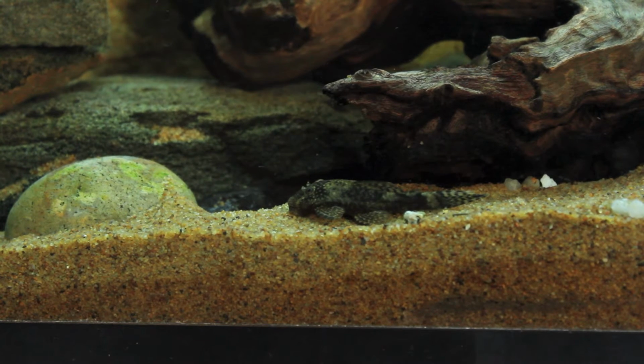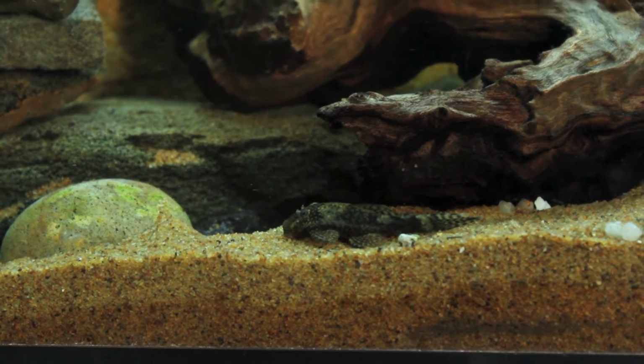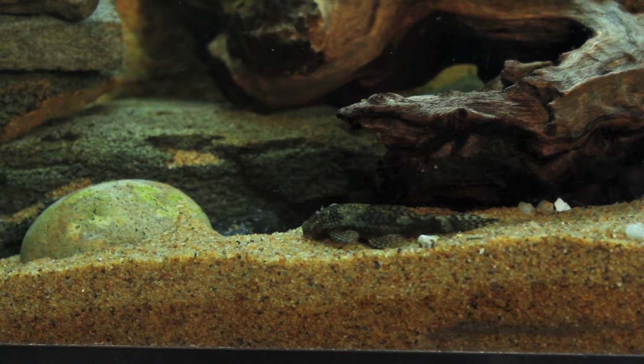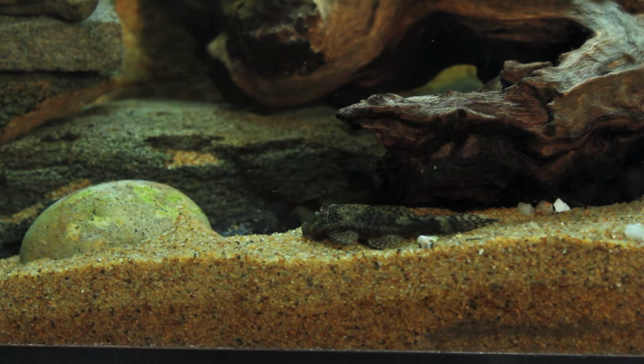And this is my bristlenose pleco. This is a female. I have 2. I got a male and a female. And the male is under the rock, just in the background. You can probably see him moving around a bit if you keep watching. And he seems to be under quite a lot. He never seems to come out. But the female is out all the time, swimming around, cleaning basically.